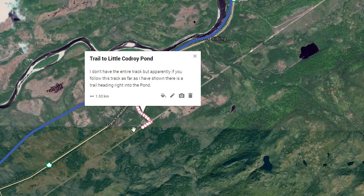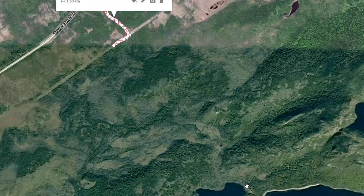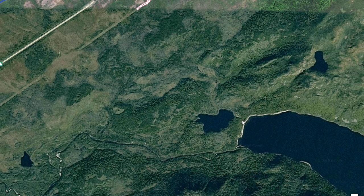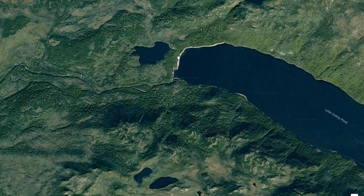But apparently a couple people told me once you come in this far, it's not difficult to find the rest of your way into the lake here or the pond, because you can actually see the trail, I guess, once you're there in person and follow it in. It takes you into this beach area here.